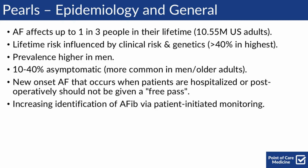New onset AFib that occurs when patients are hospitalized or post-operatively shouldn't be given a free pass. These patients are now known to be at risk for recurrent AFib and embolic events. And finally, there's increasing identification of AFib via patient-initiated monitoring, like with Apple Watches.